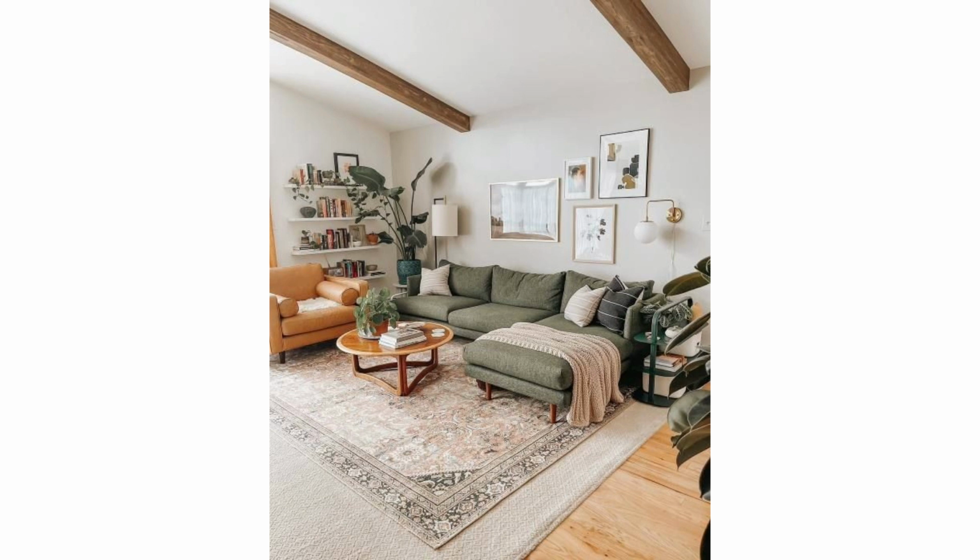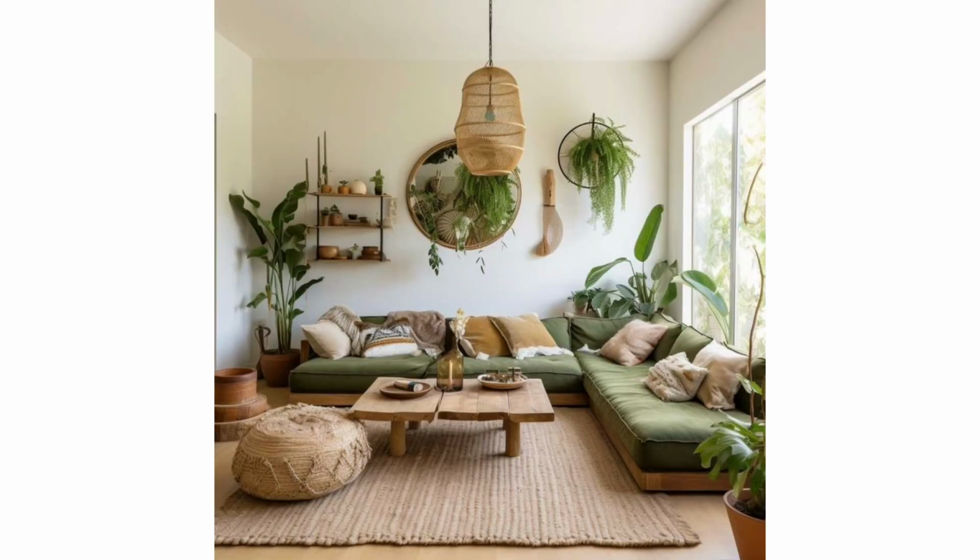In this video, we'll be providing you with living room decorating ideas you'll want to steal ASAP. A fresh batch of living room inspiration from the pros awaits you.